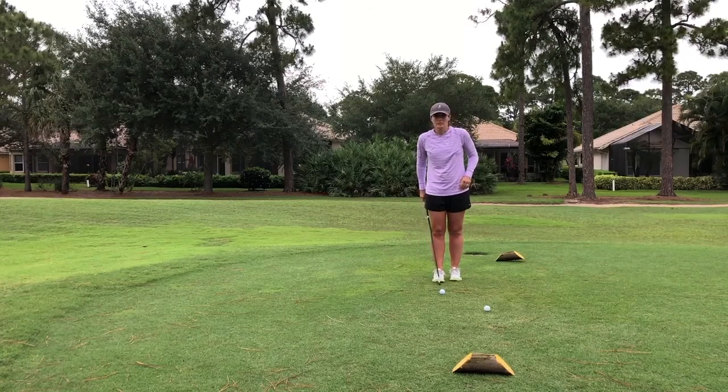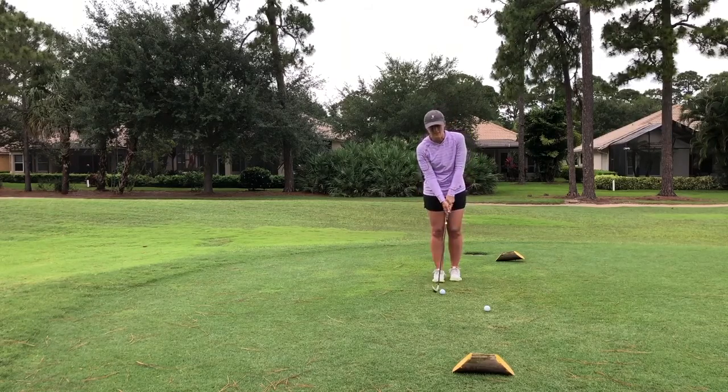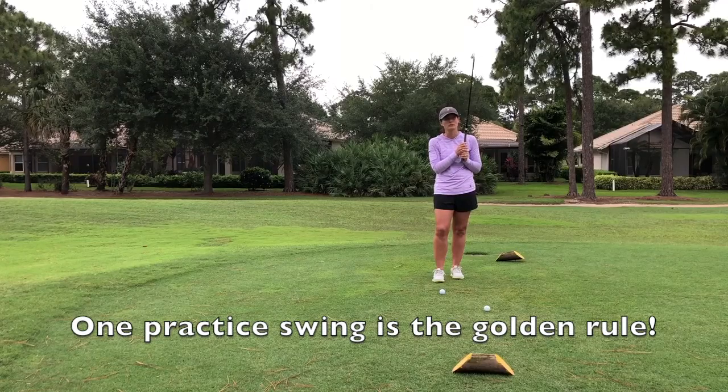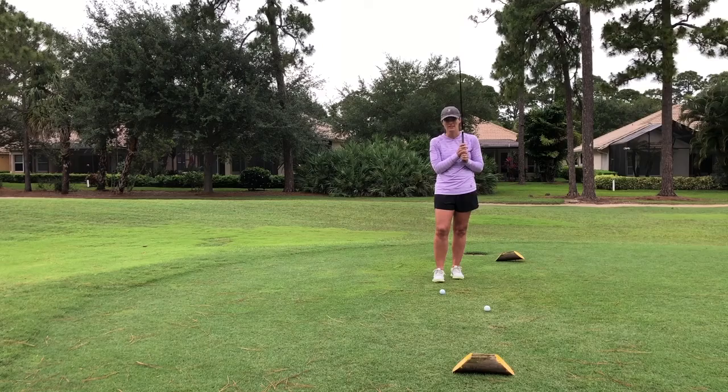You are going to learn a pre-shot routine. You probably have one already, but if you have one, I would challenge you to take a look at it and clean it up a little bit. The worst thing that you can have in a pre-shot routine is multiple practice swings. So if you have anything more than one practice swing in your pre-shot routine, I very much encourage you to take a look at it during this time and develop a new one and practice it.